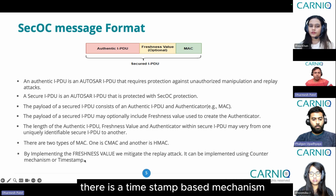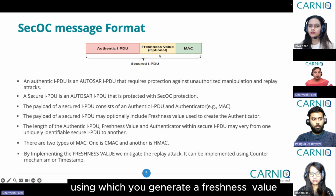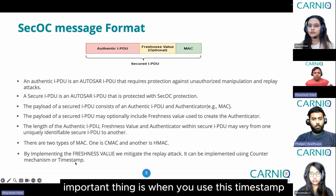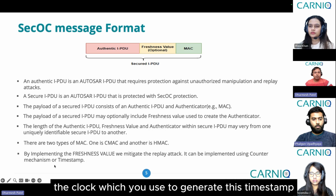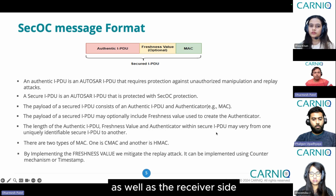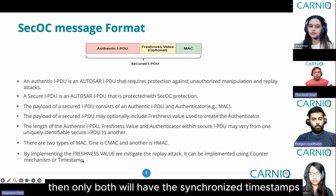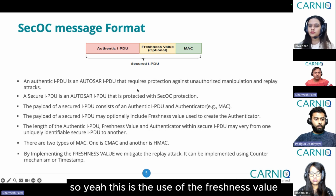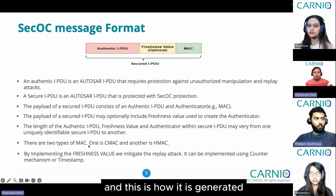Similarly, there is a timestamp based mechanism using which you generate the freshness value. This will be based on the timestamp. The important thing is that when you use a timestamp, the clock used to generate it must be the same at the transmission side as well as the receiver side. Only then will both have a synchronized timestamp generated and it will be verifiable. So this is the use of the freshness value, and this is how it is generated.